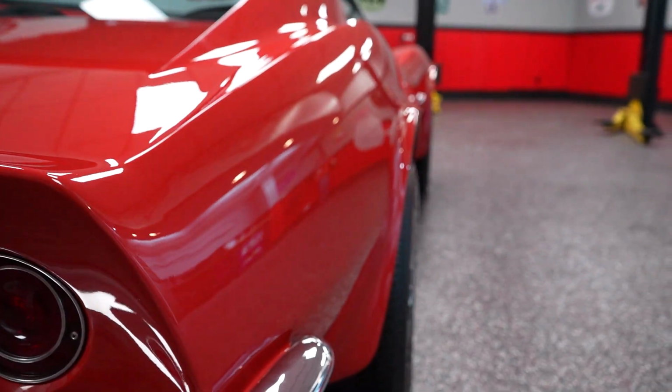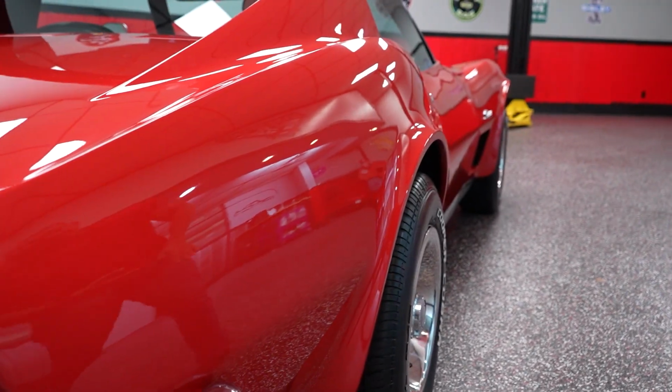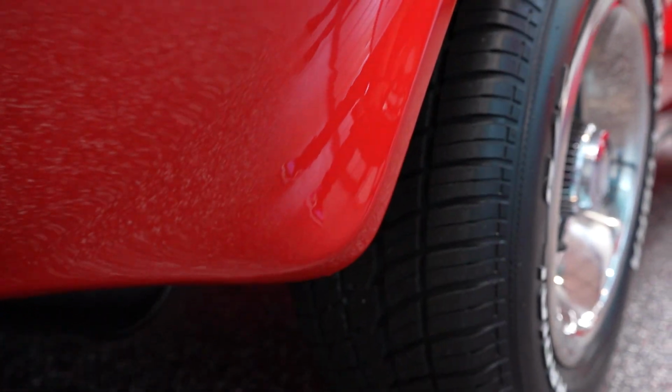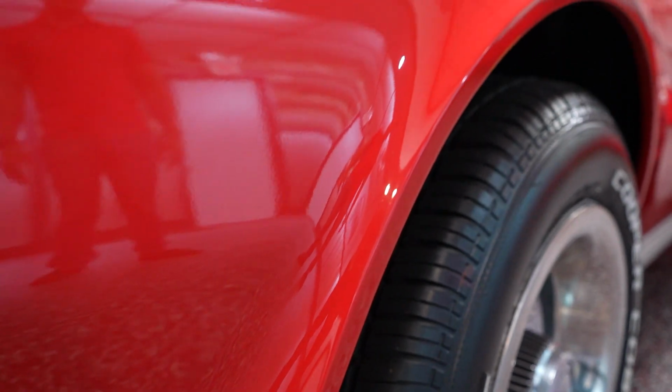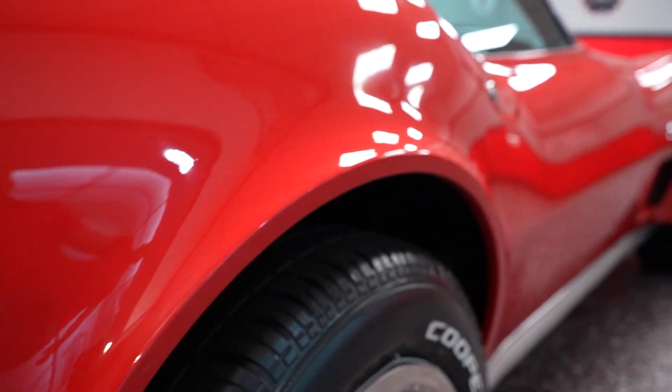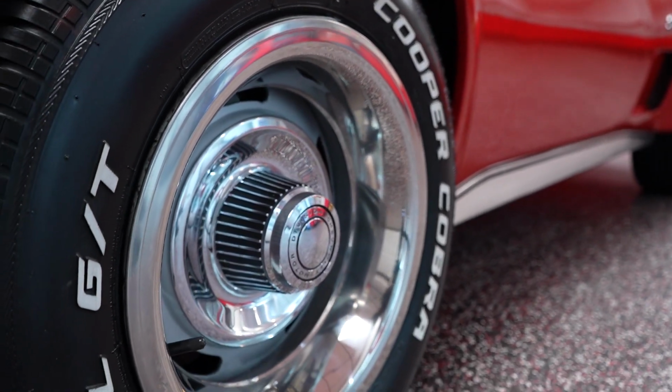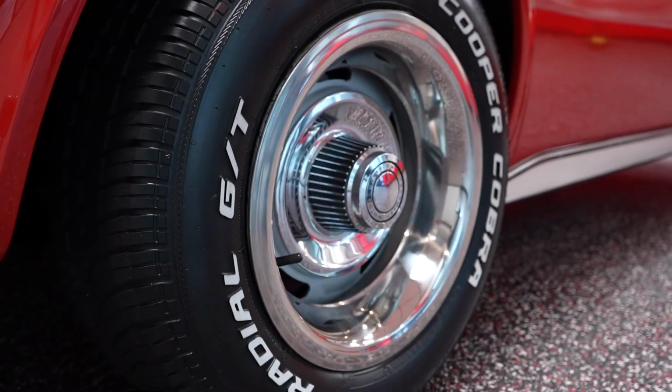So once again, body line's fantastic. The paint down low, real nice condition. There is no blistering, cracking, bubbling, anything like that going on down low on this Corvette. Your beauty ring's in good shape. Your center cap's in good condition. I mentioned earlier that the tires are brand new.